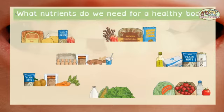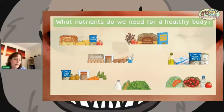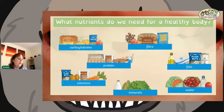Carbohydrates, absolutely. We do have carrots. What might we put those under? There's lots. So we're looking for food groups. So there's lots of veggies. So yeah, we do need all of them. So carbohydrates, fiber, protein, vitamins and minerals. Lots of you were talking about calcium for strong teeth. We need water and also fats, but healthy fats.